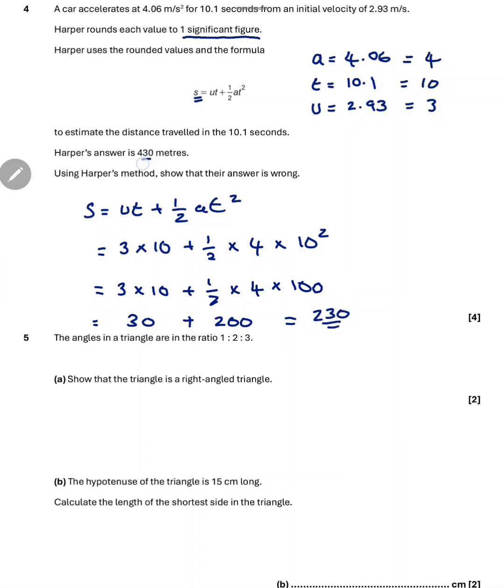The question was just asking to show us that my mate Harper's wrong. They got 430, we've got 230.